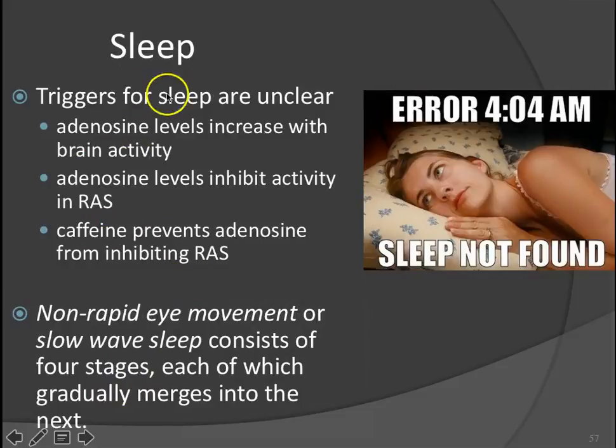So sleep, right? It's really not clear what actually causes you to fall asleep. What is it that takes you from consciousness to unconsciousness? One thought is that you have something called adenosine, okay? Your body's making adenosine all day long, and the levels increase with more brain activity. So it's not just, I'm studying, I'm tired, although it might be a contributing factor. But the longer you're awake, the more brain activity there's been, the more adenosine has been produced.